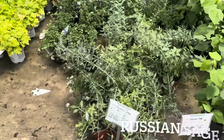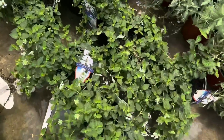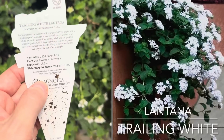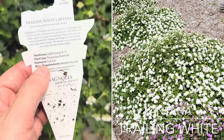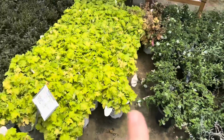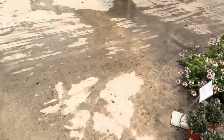It's Russian sage. I've currently got this in my garden and I love it. I have the same issue with flopping. Work on that. Here we have some trailing white lantana. I am going to be doing a video on lantanas coming up. Hardy zones 9 through 11, flowering perennial, full sun, medium to low. Only 12 to 15 inches tall by a 3 to 6 foot spread. Several coral bells and heucheras, some ajuga. Let's cut over to the other side.